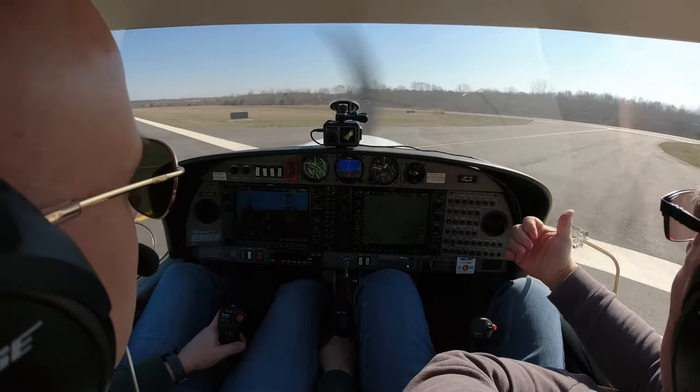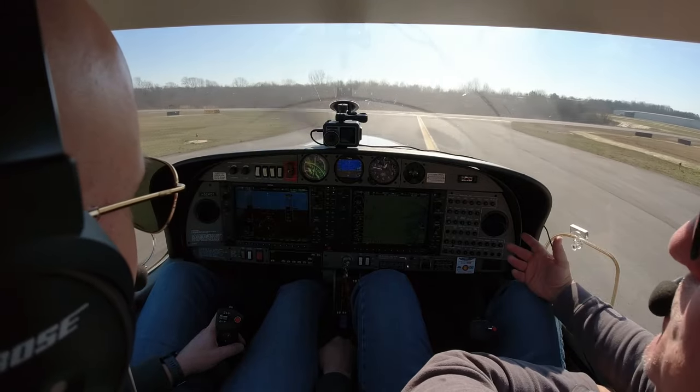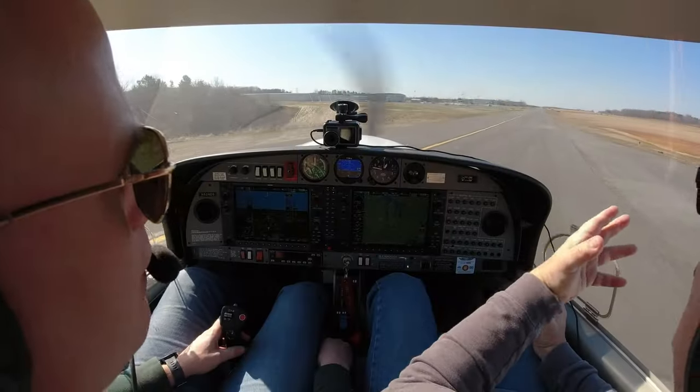Yep. All right, so we have one with not enough back pressure and one with, may not even have been too much back pressure, but too early. I got you. For that much, right? Because you still got a little speed going. Yep. So this one should be right in the middle. The Goldilocks landing. Absolutely.